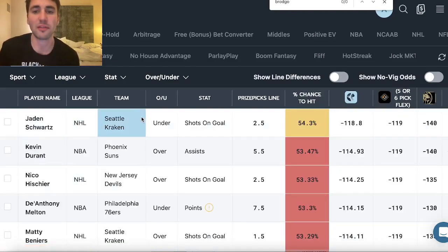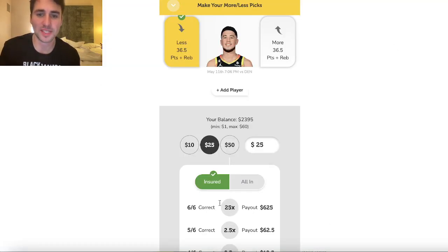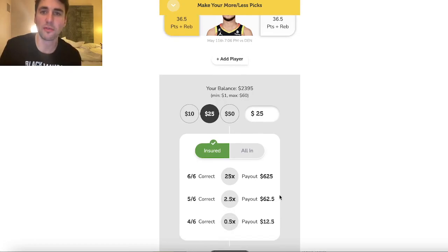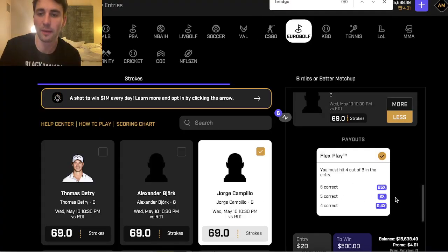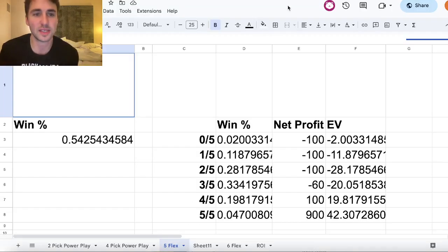All of these books have different lines from one another. And on PrizePicks, you have to win more, right? Because Parlay Play has slightly higher payouts. You go 5 for 6, you get a 2.5x payout. Only 2x payout on PrizePicks. Because Parlay Play has slightly higher payouts, what you're going to notice is, on PrizePicks, you have to win 54.25% of your picks to be profitable, right?